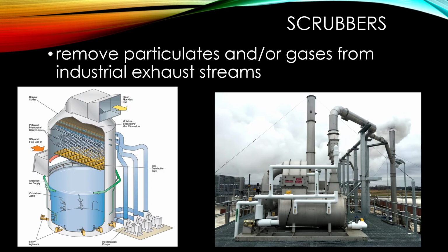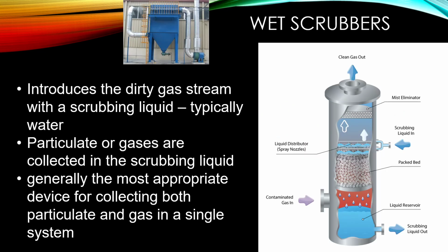Another method that's been put in place to help reduce the amount of pollution in the atmosphere are scrubbers, which help remove particulates or gases, or sometimes both, in an industrial stream. For the most part, we're using either water or it's either wet or dry, and it's taking those pollutants and trying to prevent them from exiting through their exhaust. So in a wet scrubber, the dirty gas stream goes through a scrubbing liquid, which is typically just water, and then those particulates and gases are collected in that liquid.